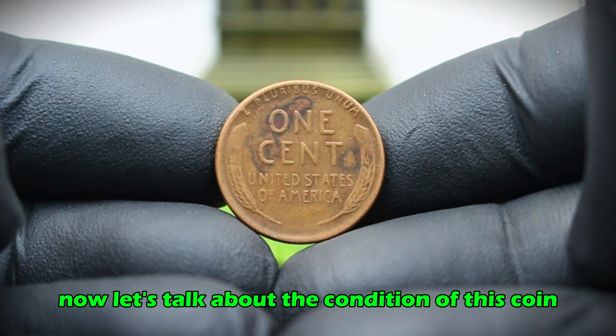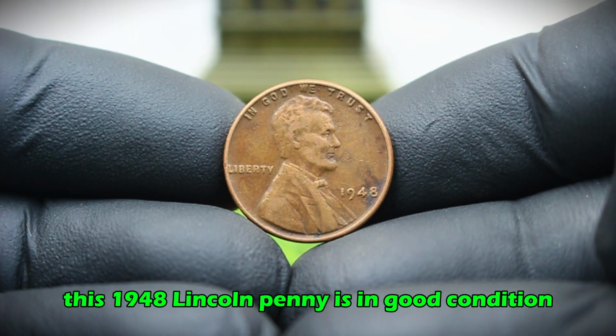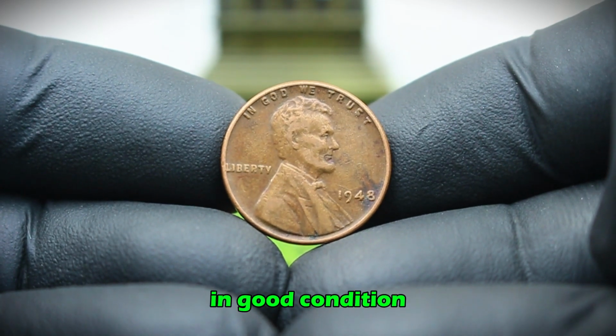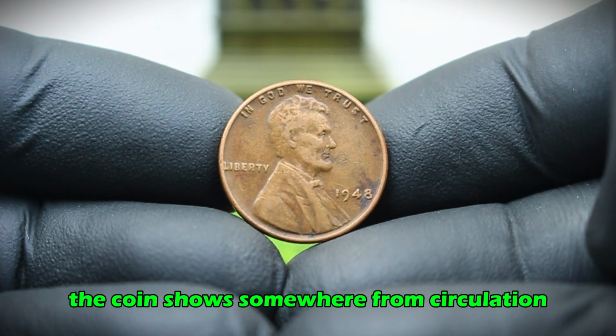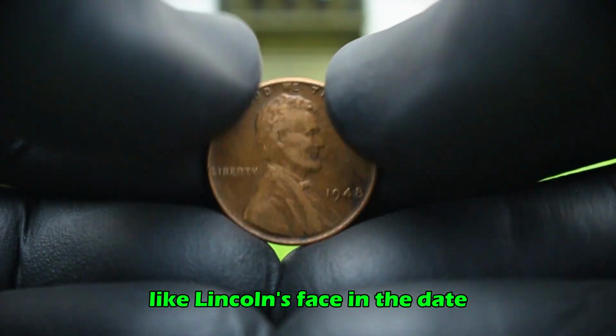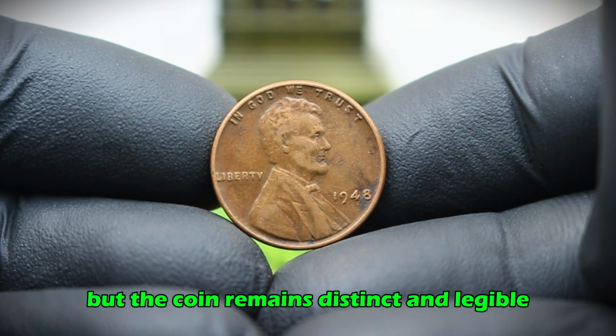Now, let's talk about the condition of this coin. This 1948 Lincoln penny is in good condition, which is a popular grade for collectors. In good condition, the coin shows some wear from circulation, but most of the important features like Lincoln's face and the date are still recognizable. You might notice some flatness in the details, but the coin remains distinct and legible.